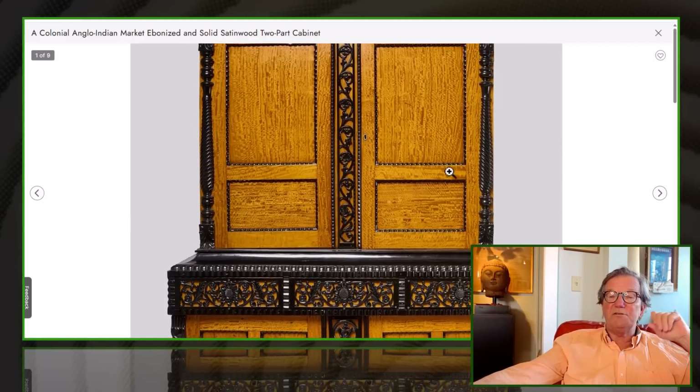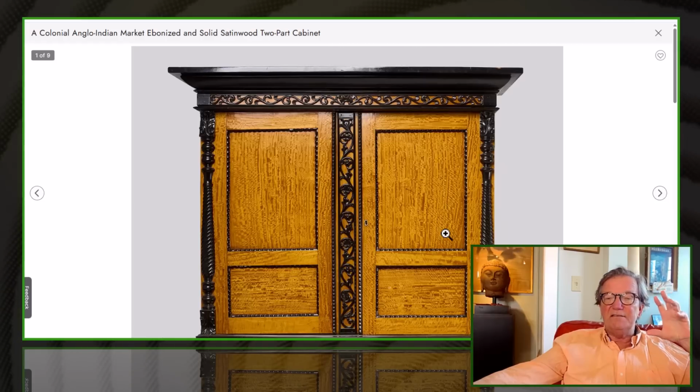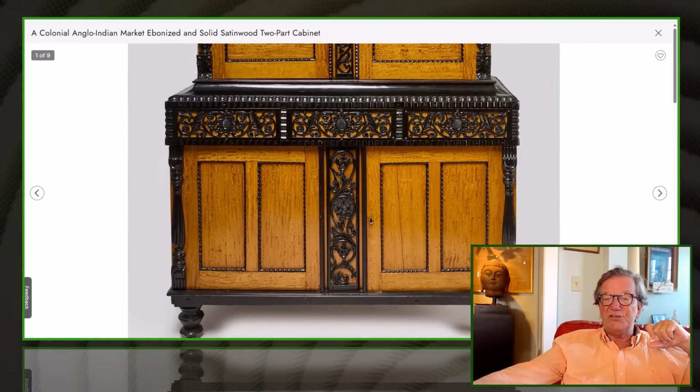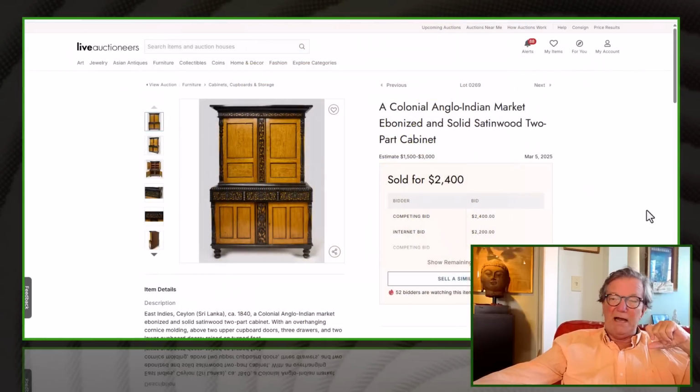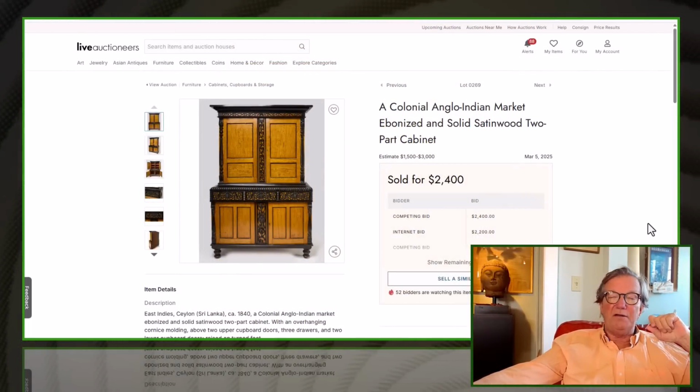The wood selection was amazing on this. Absolutely beautiful. This fabulous sort of striated satinwood with ebony around it, framing the piece. Really, really stood out. I think this was a great buy. I think this was an absolutely great buy. And with the premium, it ended up at about $3,100.